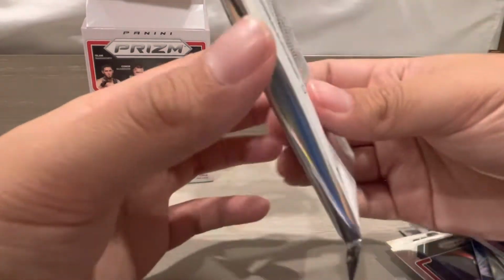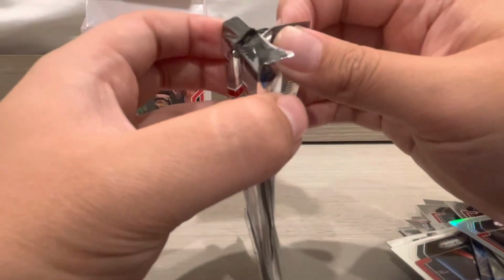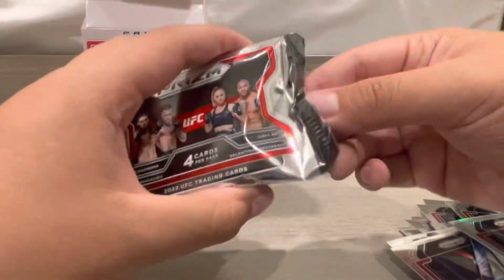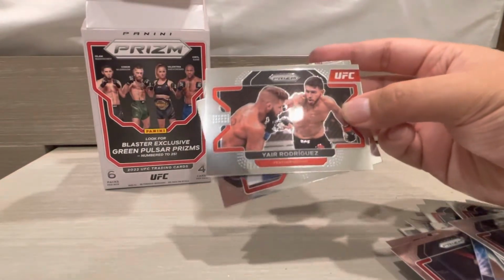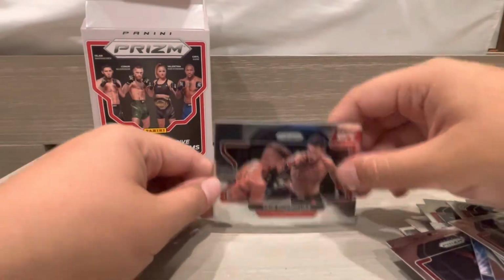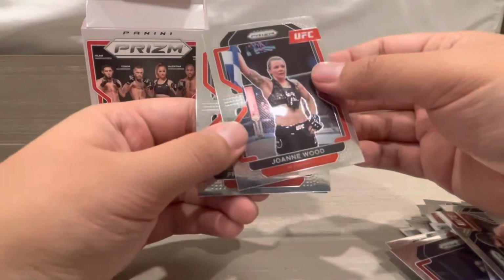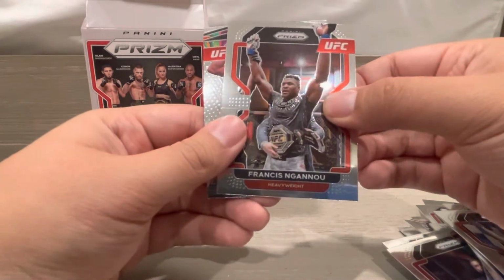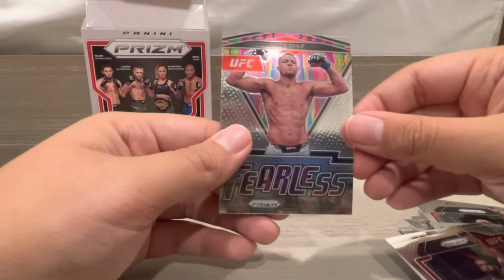All right, last pack, guys. Let's see who we got. Hopefully, we can get some signed cards or really exclusive cards. But let's see. Got Yair Rodriguez. Got Joanne Wood. Francis Ngannou, the champion. And another fearless Nate Diaz card.